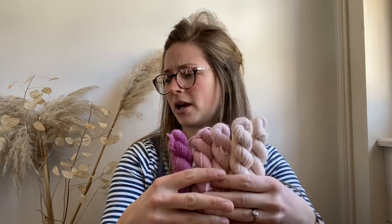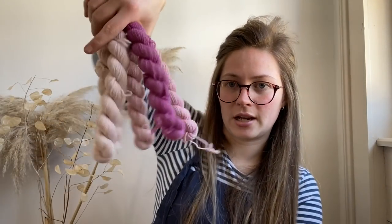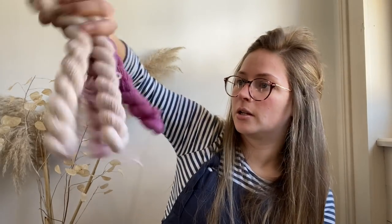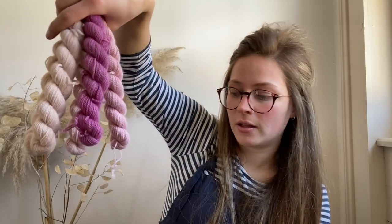Maybe I have enough minis for this update, but quite fun, weren't they? I like them. And these are dyed with cochineal, which I don't use very much actually, but I love the colour you get from it. It's a very striking, summery, cool toned pink.